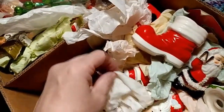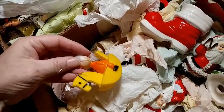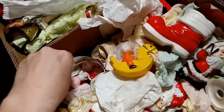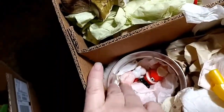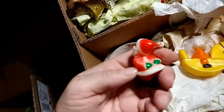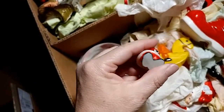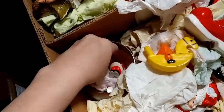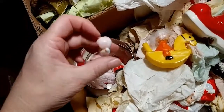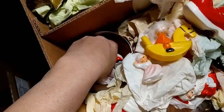And then there's all kinds of... Oh, my word. Little cake decorating things. Oh, gosh, that's a cute little Santy. Little cake topper, little dude. Oh, my gosh. Oh, well, fun.